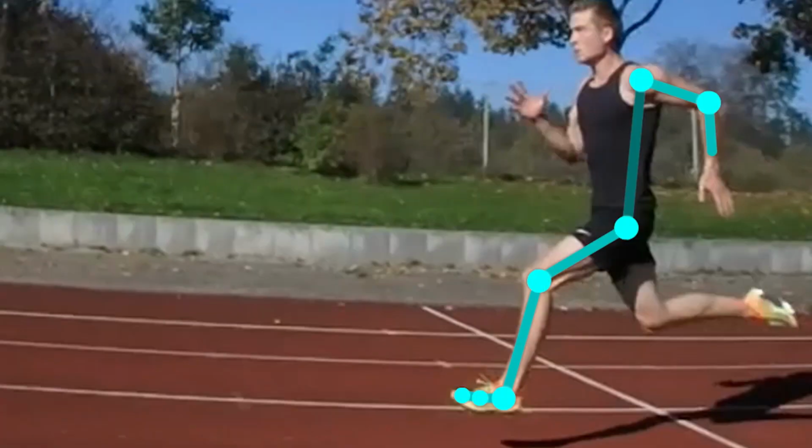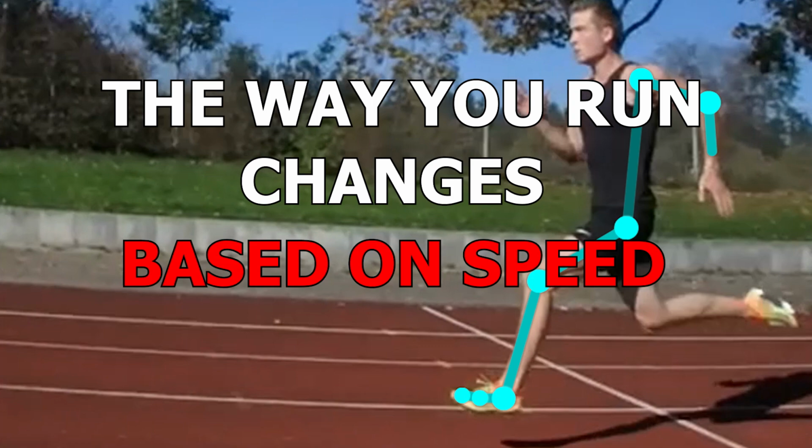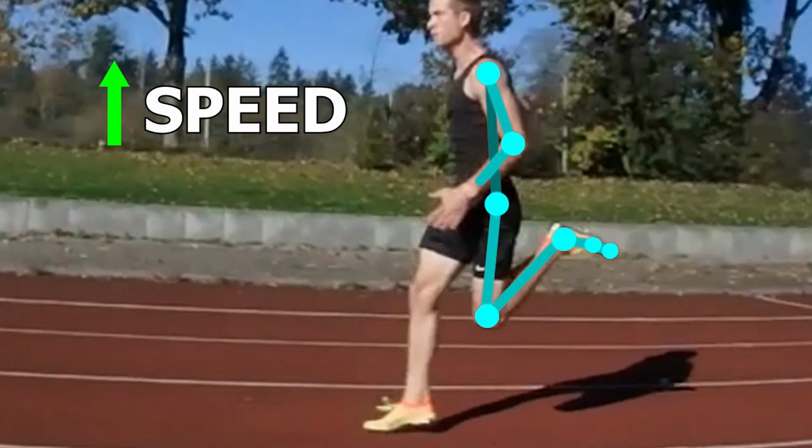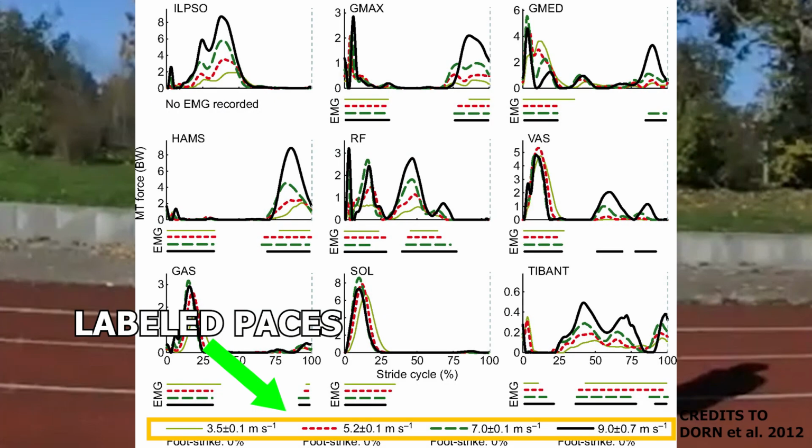Let me first put one thing I commonly say about running form. The way you run changes based on your speed. For example, the faster you run, the more force you will need to produce. This is why when you look at research looking at musculotendinous forces recorded, you will typically see higher recorded forces when the participants run at faster speeds.